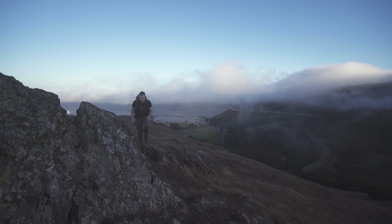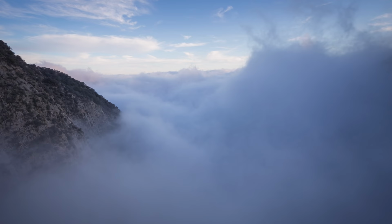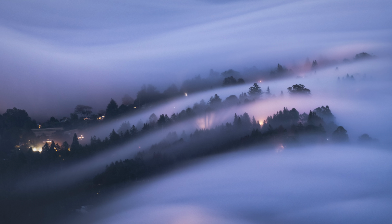Now, usually I have the camera with me, but there's countless amount of times where I'll just go up the mountain without my camera and just sort of enjoy the experience of watching the fog drift in from the sea. The fact that I'm able to take you guys on a few of these fog adventures really does mean a lot, and I appreciate you watching and joining the adventure with me.